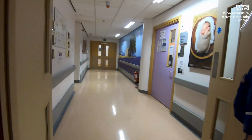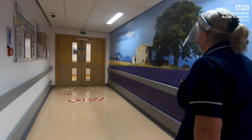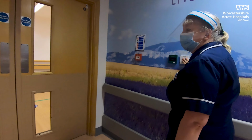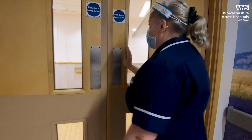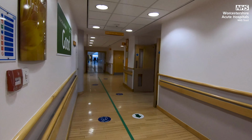So when it's time to leave the unit, once you've exited the neonatal unit, you just need to head towards the double doors, and there's a green button that you can press on your right, and that will exit you back out onto the main corridor. And if you turn left, you'll be back out by Costa and you'll see the main entrance.